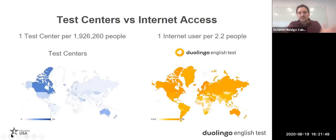And when you assess and analyze the scenario and you see the number of people around the world and the access to test centers, it's quite complicated in some countries, okay? In countries in Latin America, it's not a big issue in some cases, but when you see, for example, regions in Africa, it can be a challenge. And on the other hand, you have the access to internet, and that's how we are innovating because our platform is accessible anywhere, anytime, with a computer that has a webcam and a microphone.